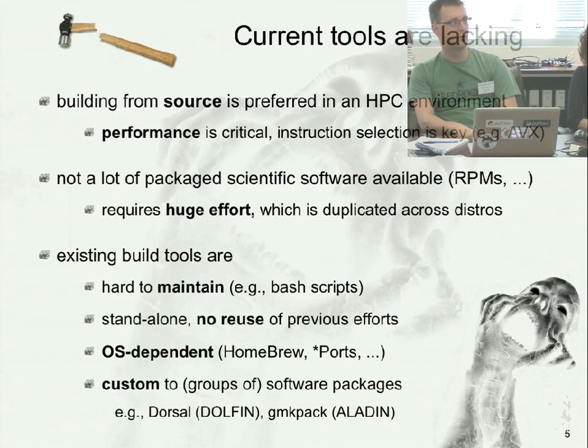That's also part of the reason why there's not a lot of packages, so RPMs or Debian files or whatever your Linux distribution is using. There are not a lot of packages available for scientific software because it's a huge effort. It also usually doesn't make a lot of sense because most people just build from source. And it's a huge effort because all the scientific software is very quirky and only a handful of people are using it. So the return you get is very low.